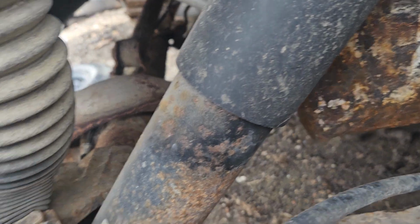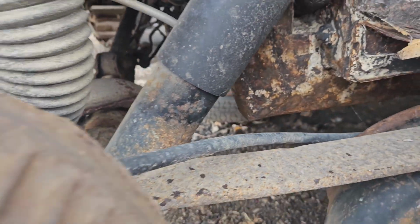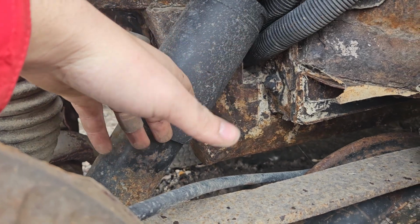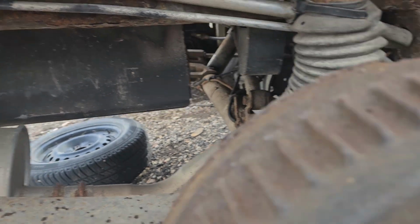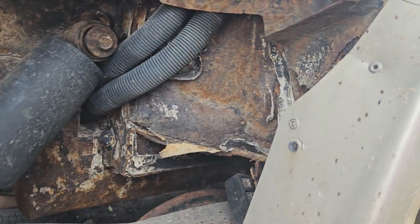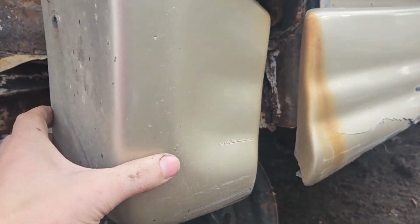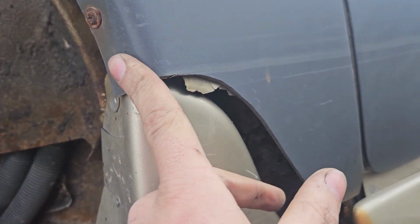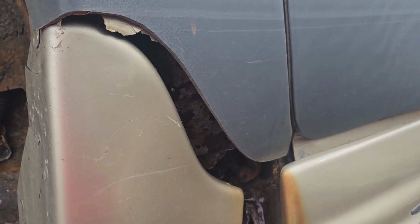It's got the larger, what was this brand of shocks? I don't know, they're nicer. It's got rear drum brakes. It looks like it's had a new muffler put on it at some point. Everything here is rotting and rusting, and that body panel cut was custom right there.